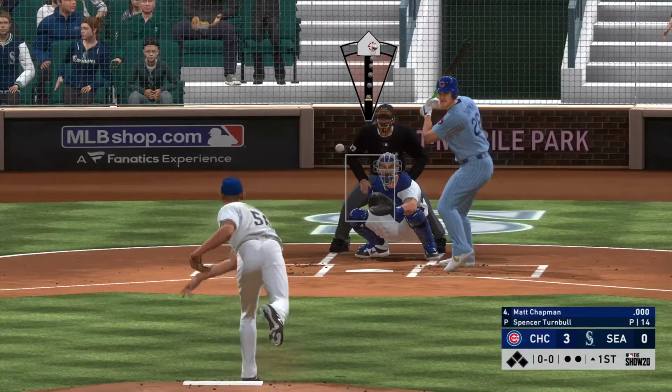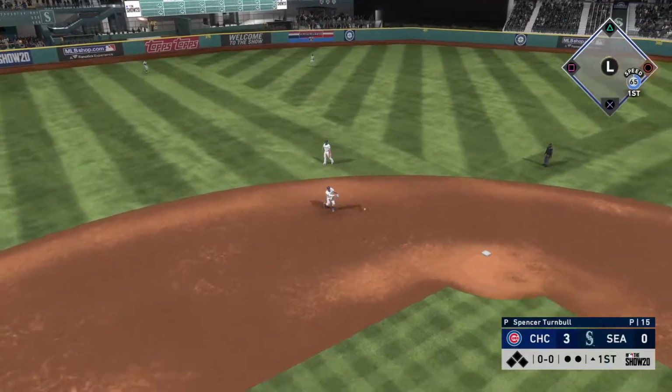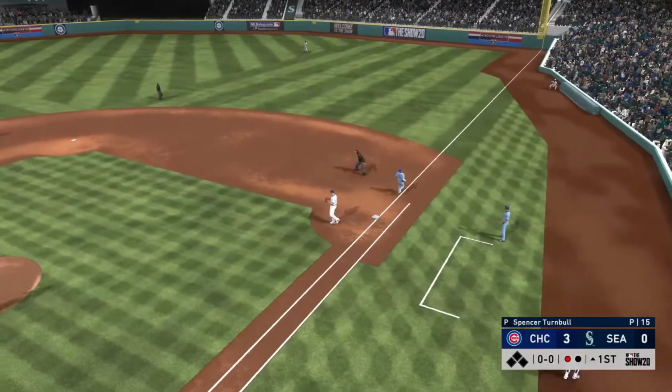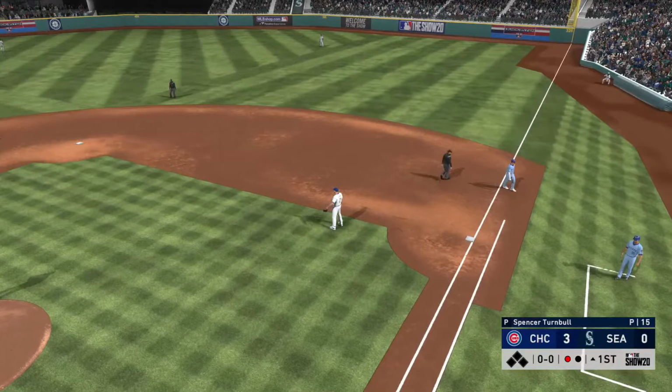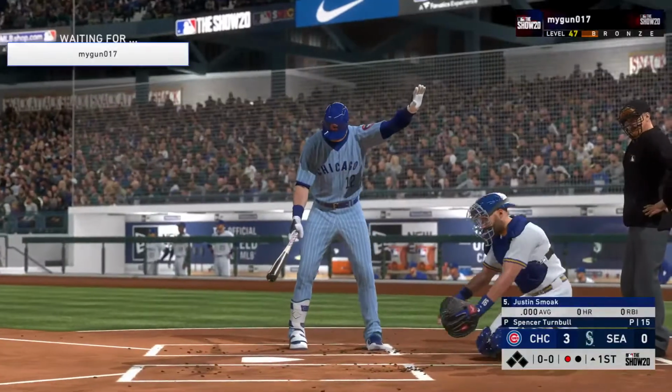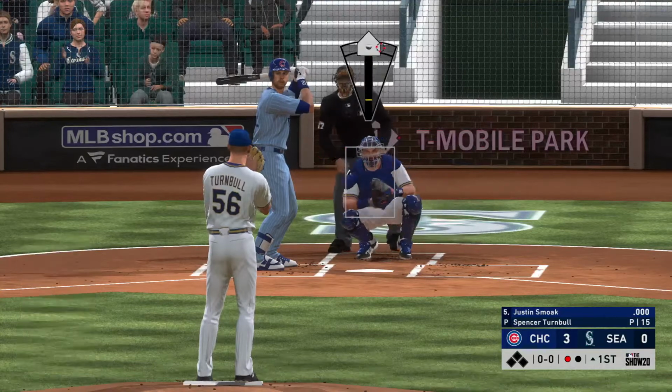Batting fourth, the third baseman, as he grounds one briskly to short. Adames brings it in. Throw, and he's called out on a close play at first. The next Cub up, Justin Smoak. First baseman, number 12. He's ready.